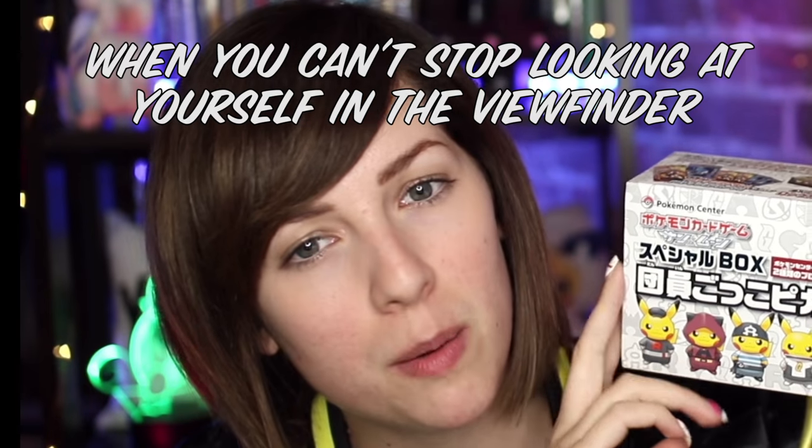Today I'm going to be unboxing a few really amazing things. First thing is this Pikachu Secret Teams 2 TCG box set. I pre-ordered this from the Pokémon Center back in December or a little bit before that, and just thought it looked really, really cool.